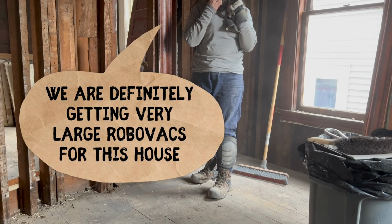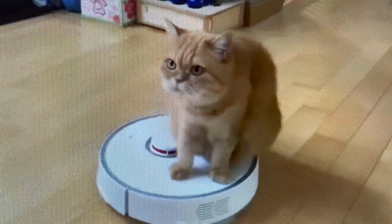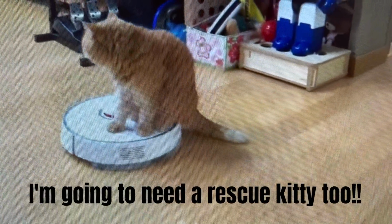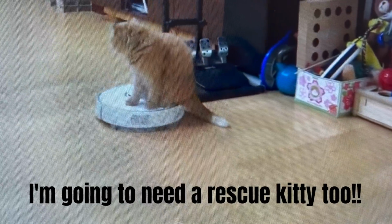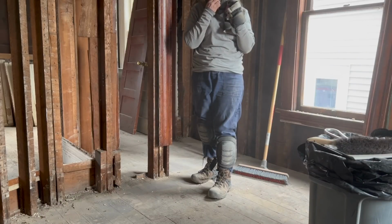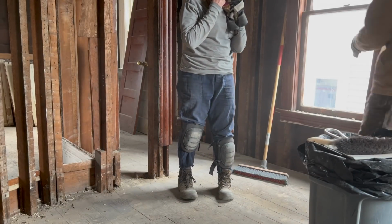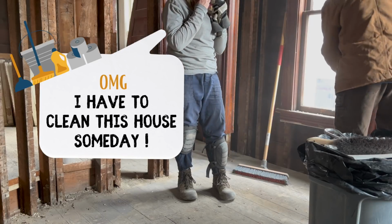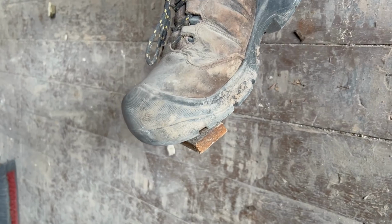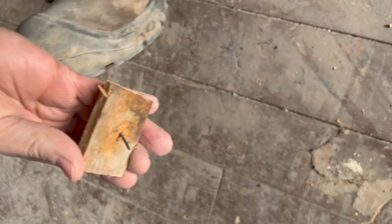We are definitely getting very large Robovacs from this house. Look, there's a bruise right here, one or a few on there. Been sweeping all day, thinking, oh my God, we're gonna have to clean this house someday. Oh my God. Thank you, Boot.